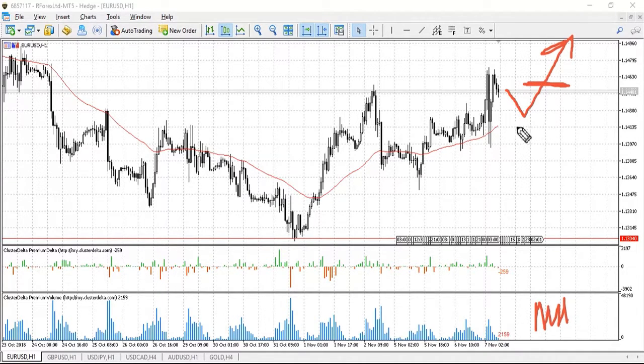A stop loss should be placed below the beginning of this movement, and a potential of the deal is around 110 pips. So with the euro, long positions after the resumption of the sharp growth of the price.